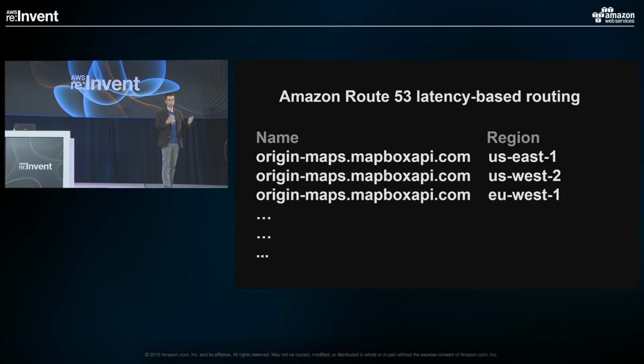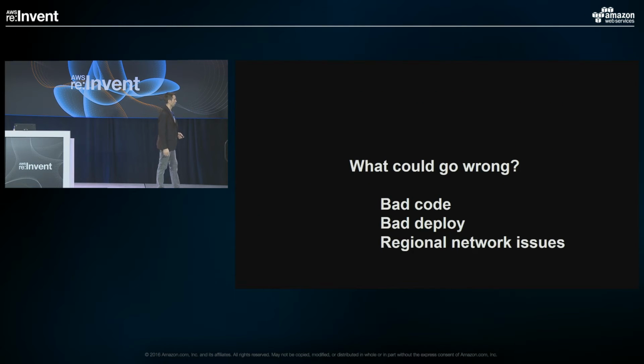With our DNS records, take the map stack as an example. We'll have this map service stack, but then we'll have a DNS stack, which is just the DNS entries and the Route 53 health check definitions in a CloudFormation template. We call that the DNS stack. These records look like they're all identical, and the only thing differing is the region they're in. So what could go wrong, right?